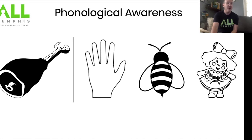Now we are going to talk about phonological awareness. Today we're going to be talking about sound matching. Sound matching is where you try to match the sounds in words. We're going to start by matching the beginning sounds. Our first word is ham. What's the word? That's right, ham. The first sound in the word ham is h. What's the first sound? That's right, h.